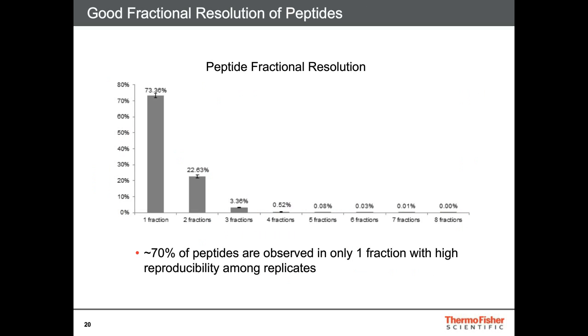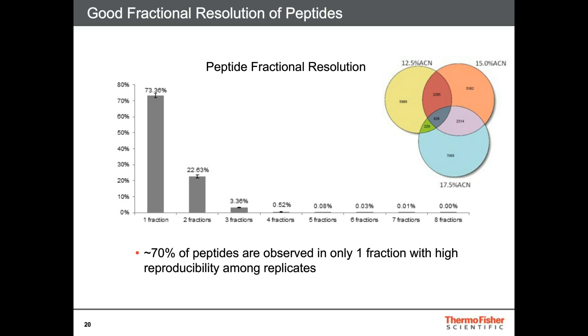Although these columns use a step gradient for elution of peptides, there is still excellent fractional resolution. Approximately 70% of each peptide is found within a single fraction, with less than 25% found in more than one. When comparing unique peptide identifications, you can also see there is comparatively low overlap observed in adjacent fractions. This results in more unique peptide identifications as the instrument is sampling fewer redundant peptides from a less complex mixture.